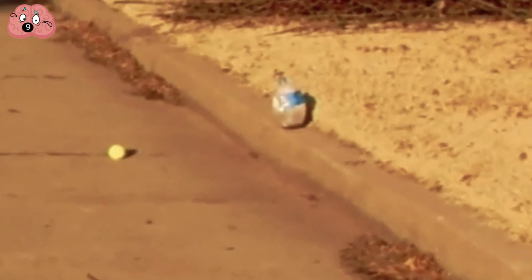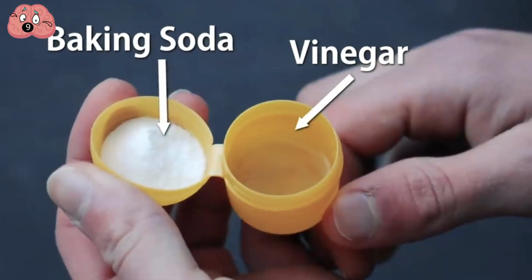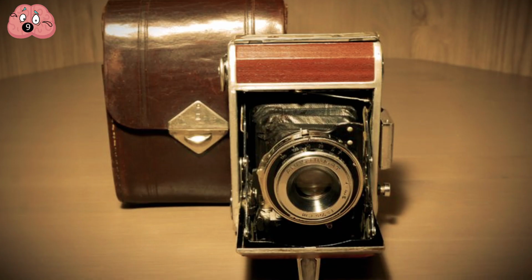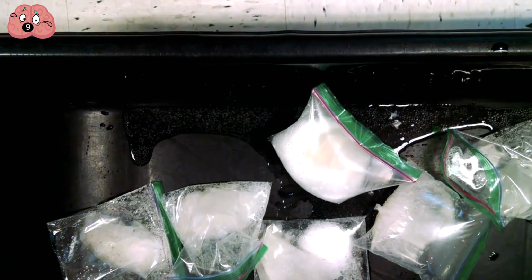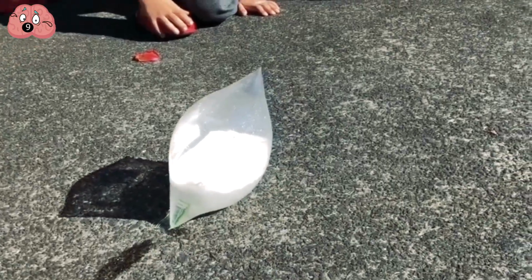If you seal the bottle, you make what could be considered a bomb, which is dangerous. But if you seal a smaller container with a looser seal, like an old camera film case, then you can make a harmless grenade, which pops up when you throw it. Just watch out for your eyes.